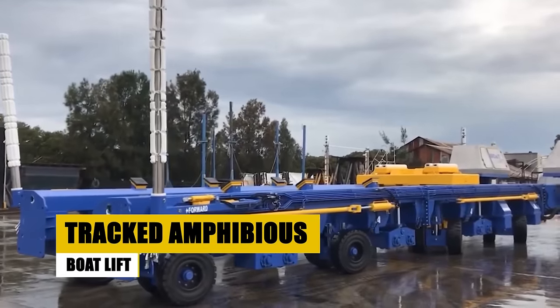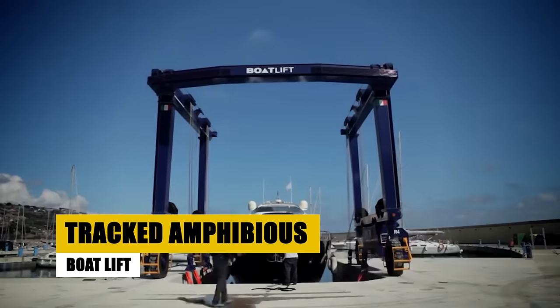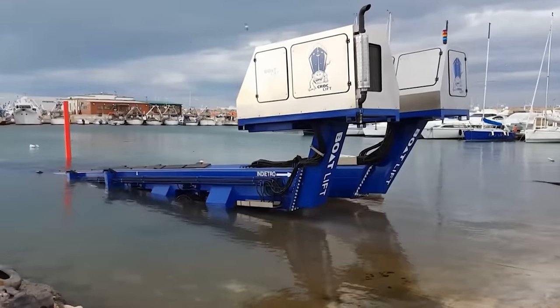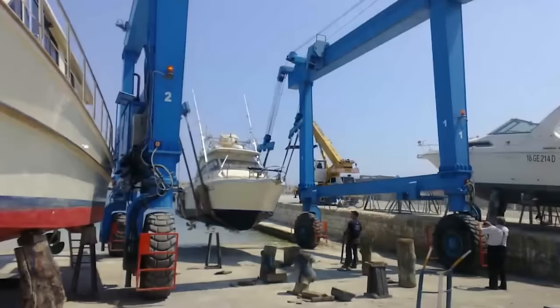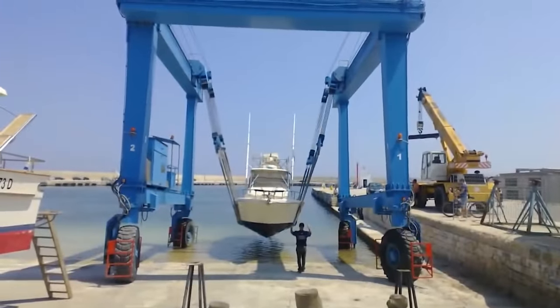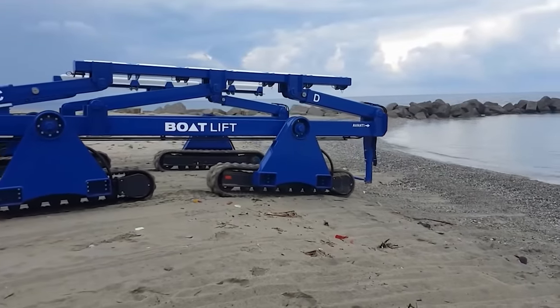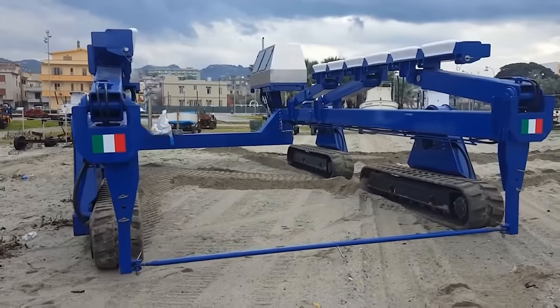Unveil the future of boating with the tracked amphibious boat lift. This innovation transcends traditional methods, offering a seamless transition from land to water. Effortlessly navigate coastlines and move your boat from remote coves to shallow bays, defying the constraints of seasons and conventional launch points. This lift isn't just about power.